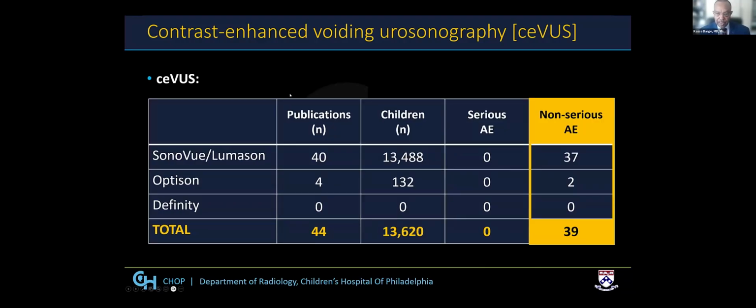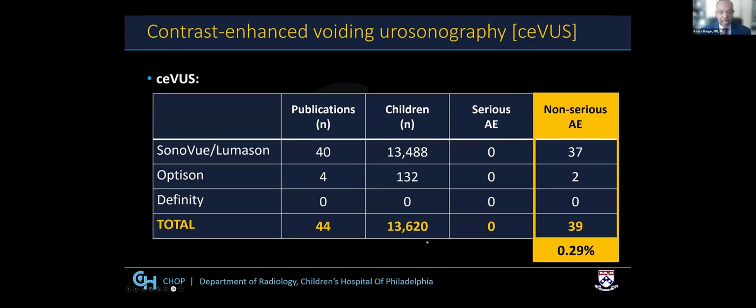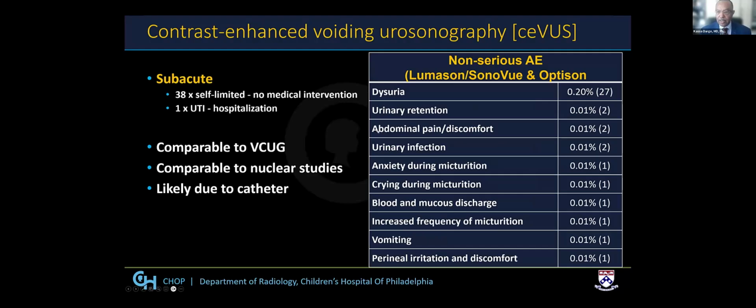Are there non-serious adverse events? Yes. And again, you see that with Lumason, with the 13,000, we saw 37 of them. With Optison 2, so it's 39. So the rate is 0.29%. And what are these adverse events? The non-serious ones are mostly dysuria, urinary retention, abdominal pain, discomfort, urine infection, anxiety during micturition, and others. They are usually self-limited, with no medical intervention, and there is in this group a urinary tract infection with need of hospitalization that has been described.